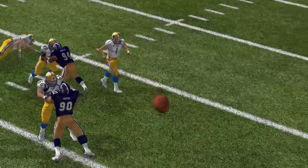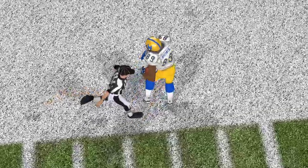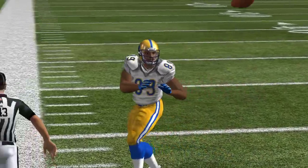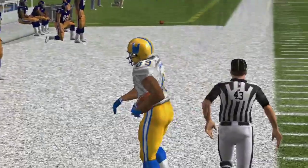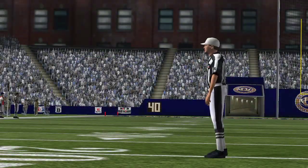It appeared he did a great job of keeping his balance along the sidelines. Yeah, and the only question is, he was not in. That's what I think they're looking for in the booth. Unfortunately, they're going to take that catch away from Mr. Wycheck. It was an incomplete pass. The player was out of bounds.